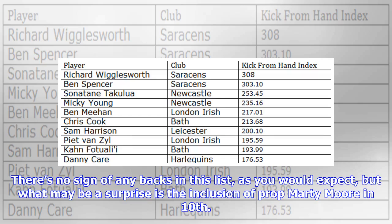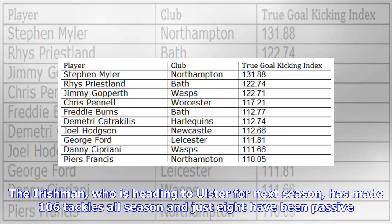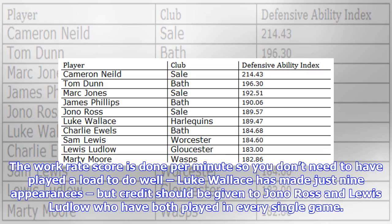There's no sign of any backs in this list, as you would expect, but what may be a surprise is the inclusion of prop Marty Moore in 10th. The Irishman, who is heading to Ulster for next season, has made 106 tackles all season and just 8 have been passive. The work rate score is done per minute, so you don't need to have played a load to do well.